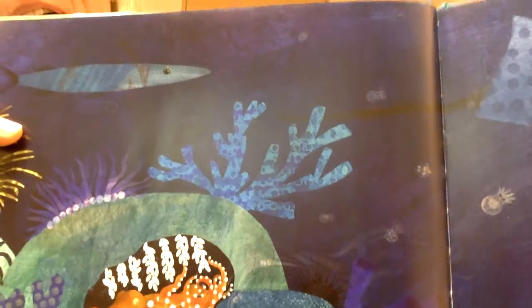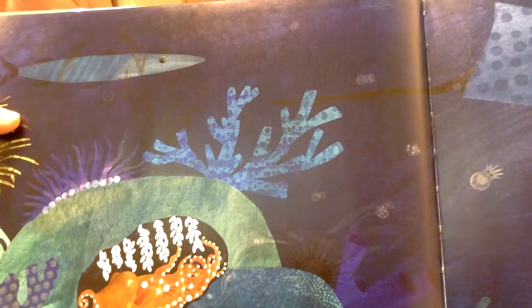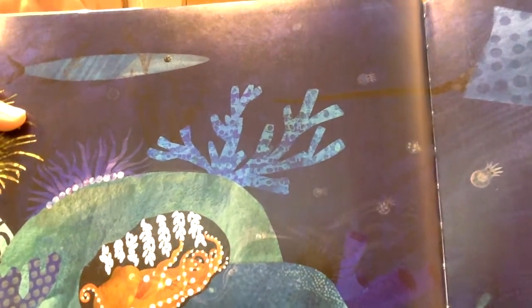While I'm holding up the book and looking at the habitat, think about what you know about octopuses.